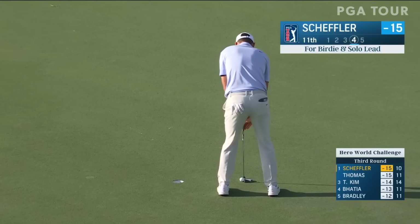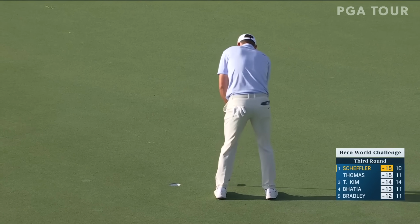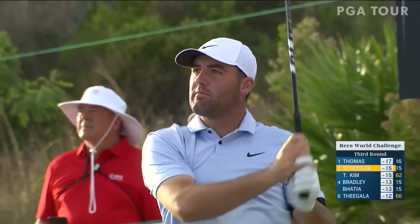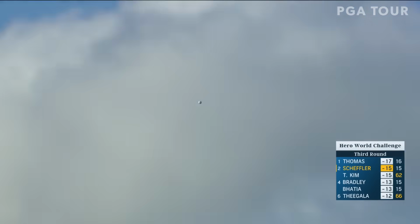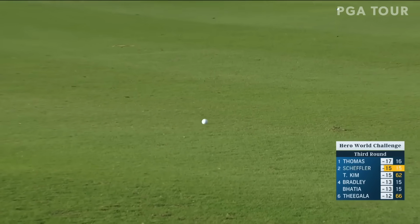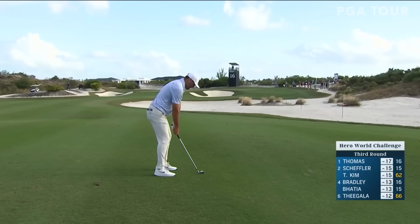So now, Scottie Scheffler. Yeah, just clean up here. No problem at all. I've seen him do this shot so often, Bones, that Scottie will finish off a day with a birdie or two. Just when you think he gets a little bit off, he finds a way to find one or two birdies on a Saturday late in the day. Two back at Thomas.